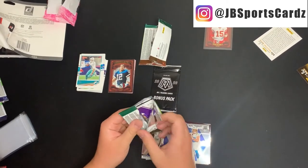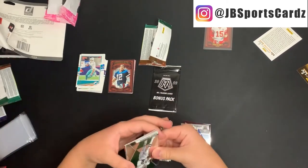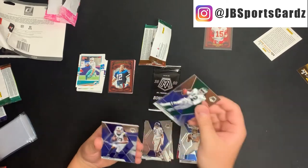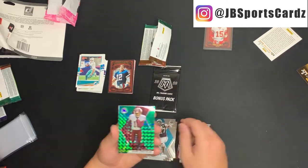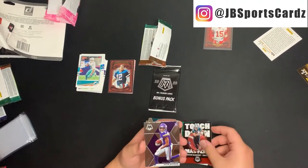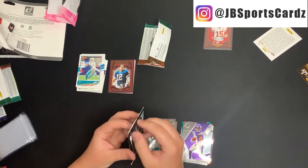but still a Herbert. I actually PC Herbert, so it's definitely not bad. But we got a Touchdown Masters in here. Randall Cunningham, Robert Woods, Leonard Fournette. We got a green Antonio Gandy-Golden, a Touchdown Masters McCaffrey, and then a base Justin Jefferson. Not bad, not bad. And we got the pink camo pack here.